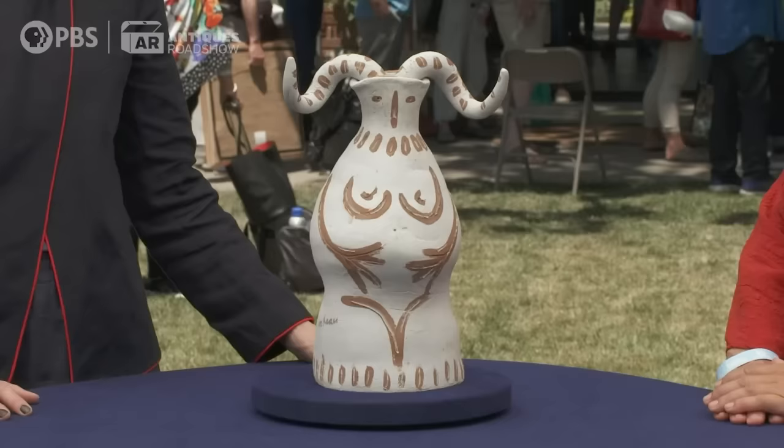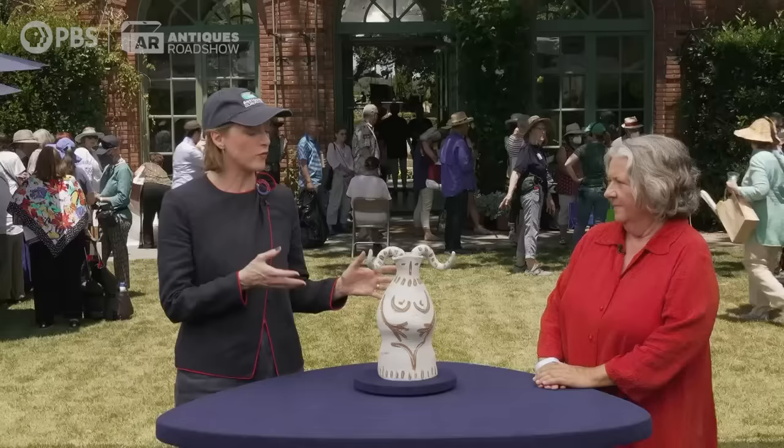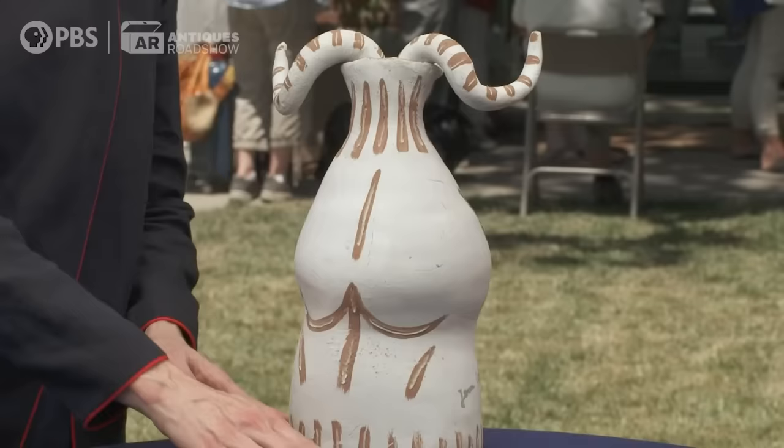Do you remember how much you paid? Yes, $580. It is such a wonderful, modernist, bizarre piece. It has animal, it has bird, it has female figural, all of this happening in this piece of glazed ceramic that was done by a very famous artist called Jean Cocteau.